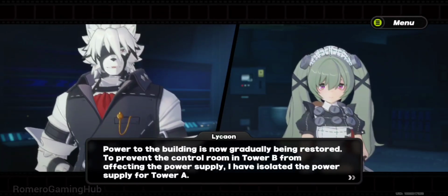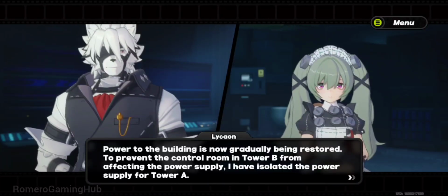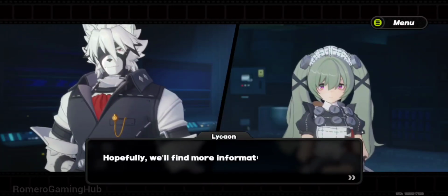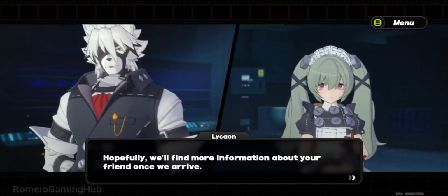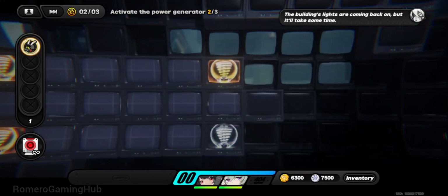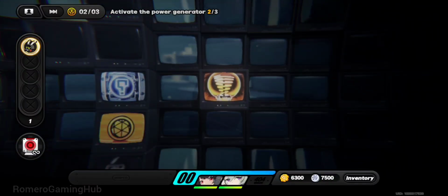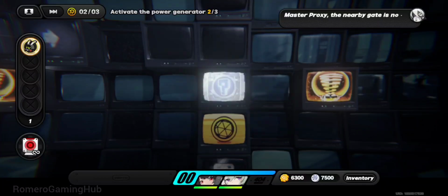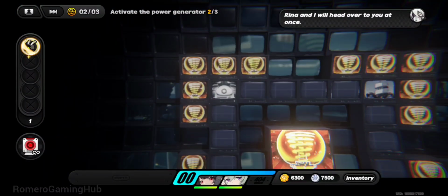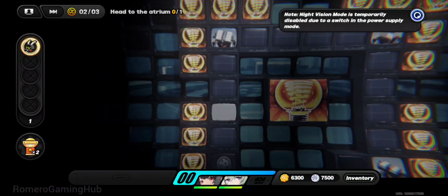To prevent the control room in Tower B from affecting the power supply, I have isolated the power supply for Tower A. Let's meet up in front of the atrium and head to Tower B. Hopefully, we'll find more information about your friend once we arrive. The building's lights are coming back on, but it'll take some time. Master Proxy, the nearby gate is now open. Rena and I will head over to you at once. Night vision mode is disabled due to a switch in the power supply.